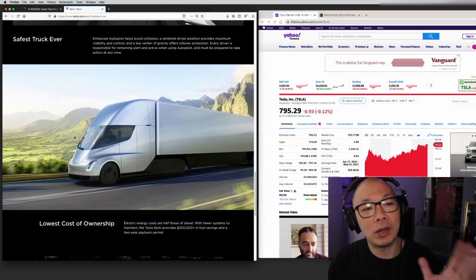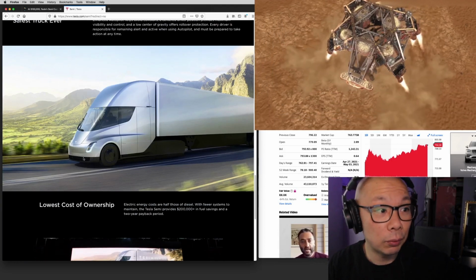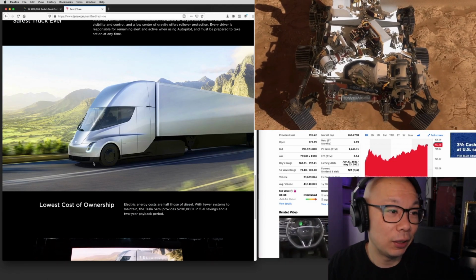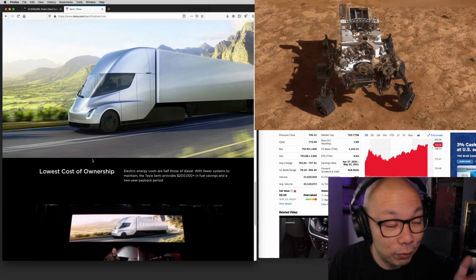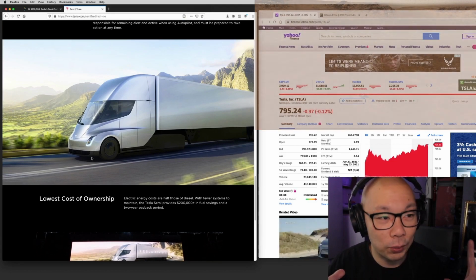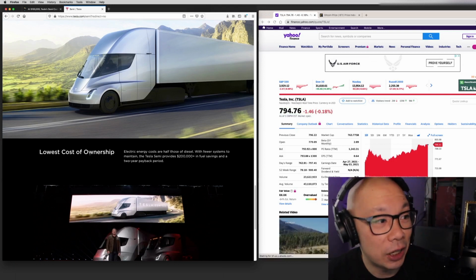The reason why I wanted to do this video was because of this picture right here. It looks like the rover on Mars exploring. You see the mountains in the back. Of course there's a paved road, but it came off as that, like his whole SpaceX journey, Mars, and this is what it looked like to me, and that's what caught my attention.